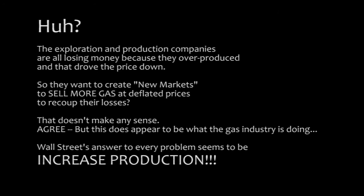Wait a minute, Bill. Are you telling me that the exploration and production companies are all losing money because they overproduced and that drove the price down? So they want to create new markets to sell more gas at deflated prices to recoup their losses? That doesn't make any sense. Well, I agree with you, but this does appear to be what the gas industry is doing. So my only explanation is that maybe Wall Street's answer to every problem seems to be increased production.